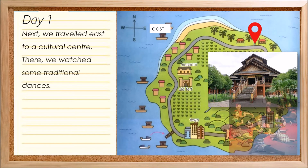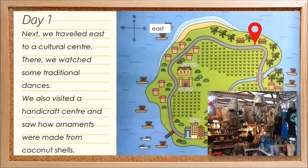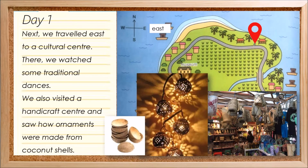There, we watched some traditional dances. We also visited a handicraft center and saw how ornaments were made from coconut shells.